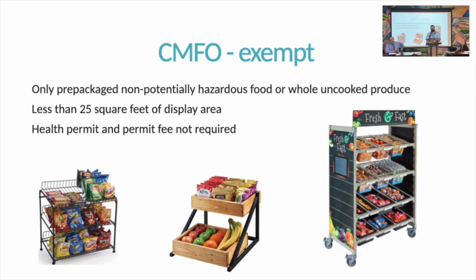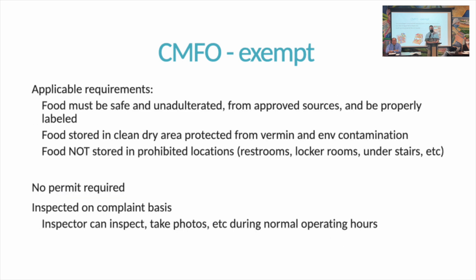So small amounts of pre-packaged foods that are commercial, that are shelf stable, are exempt from having to get a permit. So things like produce, whole, uncut, uncooked produce, chips, candy bars, snacks, things like this, as long as there's less than 25 square feet of display area, are exempt from obtaining a permit. Okay, so that's one of the big major changes.